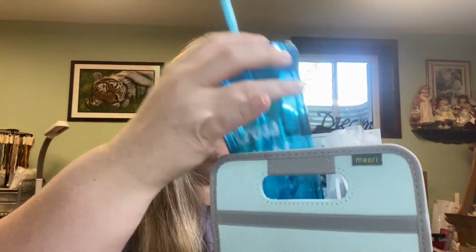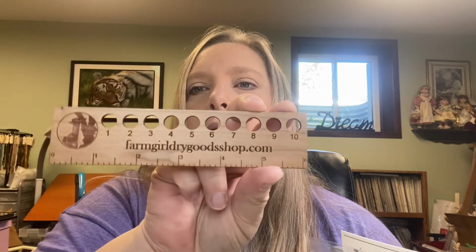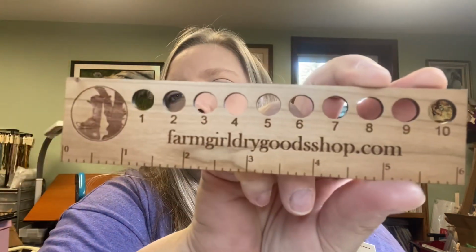Okay, and then everybody got one of these at their table. It's a little tote that holds stuff, and I just kept all my retreat stuff in it until I could do my video. We got a cup that says I like to party, and by party I mean cross stitch. So those are our retreat cups. We also got this thread holder from FarmGirl Dry Goods.